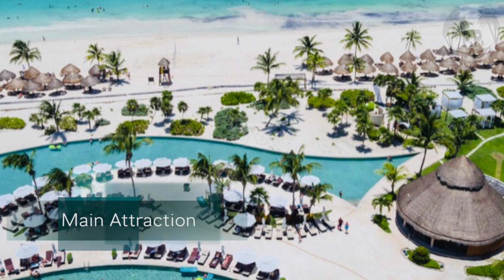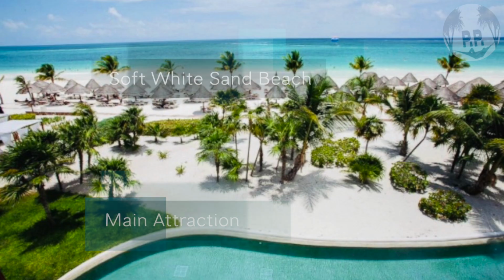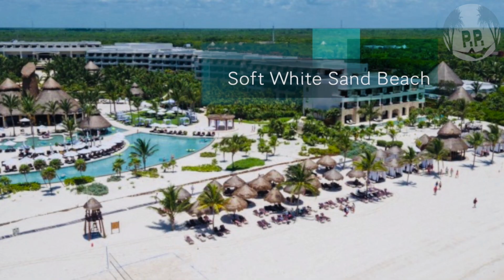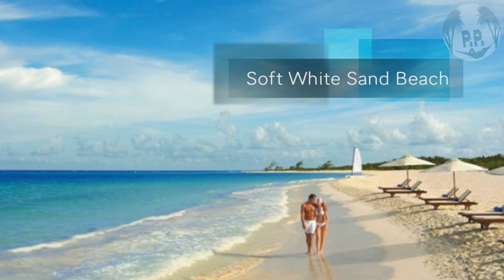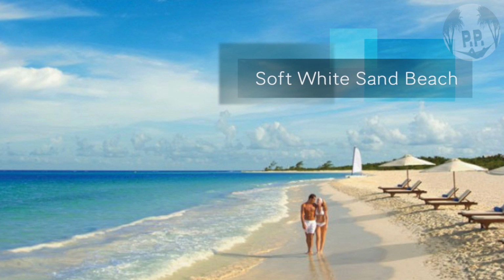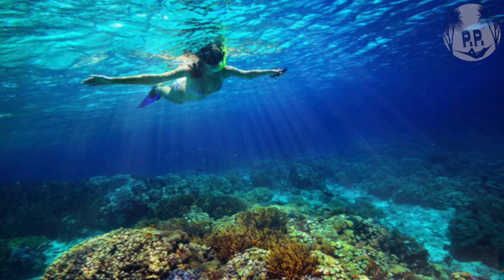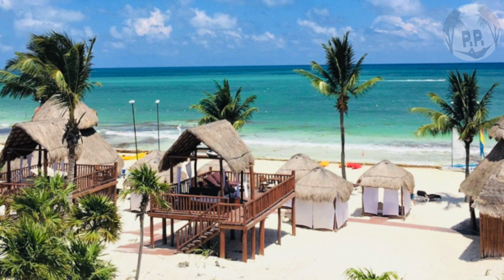And then for the main attraction of the resort, their incredibly soft white sand beach, this is where most guests spend their time, relaxing on their palapas and sunbeds, and there is a beach bar with yummy drinks too. Guests even get massages on the beach, and you'll see them enjoying windsurfing, kayaking, and snorkeling, all included of course, so definitely a great place to spend the day.